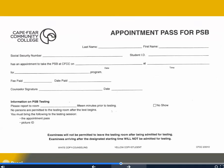This is the PSB pass that is given to you once your fee has been paid. Listed on this pass will be the date, time, and the location for the PSB. The pass and a photo ID are required to enter the testing room on the day of exam. It is highly recommended you arrive to the designated campus at least 30 minutes prior to the start of the exam. Late arrival will not be accepted and the student will forfeit the $25. Only documented medical emergencies will allow you to reschedule the exam.